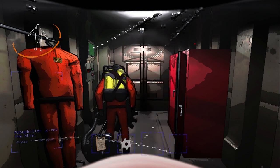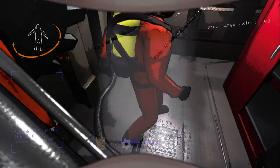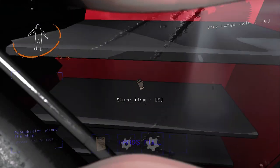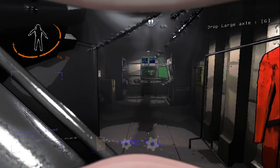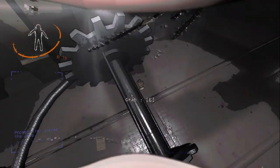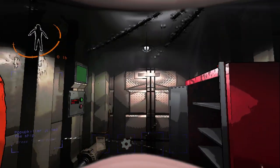Can you move it with B? No. But this thing here says that you can store stuff in it. Store item, hands full. Yeah, I know my hands are full. That's why I'm trying to store it. This is scrap, right? Scan it. Yeah. Large axle, value 46.